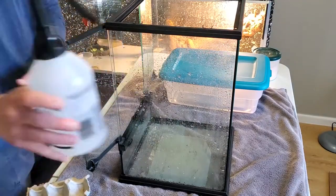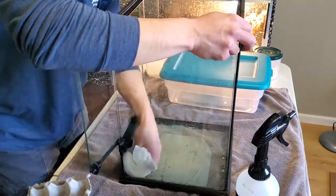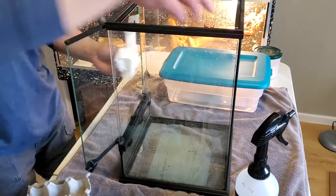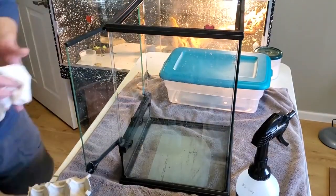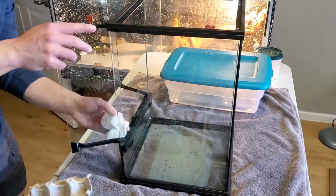So what you see happening here is me cleaning the cage from start. I first clean the cage with vinegar. Next, I use toilet paper or paper towels to just clean off all the water marks, dirt marks, feces, whatever might be on the glass or in the cracks to make sure the whole cage is perfectly clean.